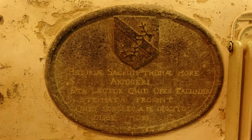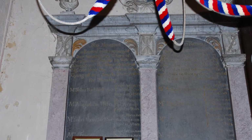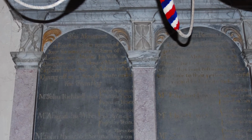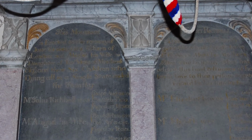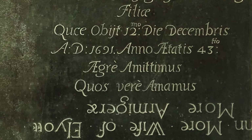There are memorials there to the Moore family, of which we've heard so much, dating from 1664. Also tablets and a large ornate monument to the Richbell family. These last were originally in the Chantry Chapel. Note the memorial in the tower where the wording is both the right way up and upside down. Did the carver make a mistake and start again? We don't know.